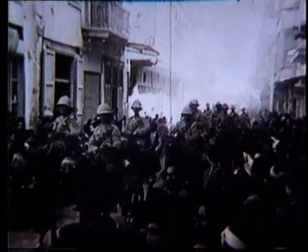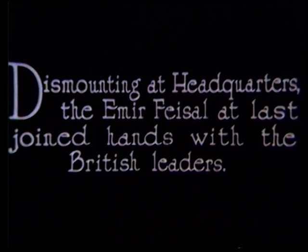Well, now there's the entry into Damascus. Of course, these places are all in the news today, Damascus and Lebanon and Palestine. And this shows you the entry into Damascus, and a triumphant finish of that area of the campaign. And there you see the troops moving in after moving 120 miles.